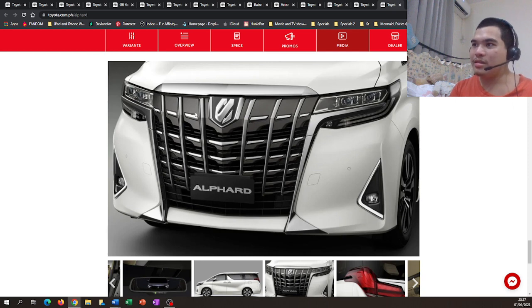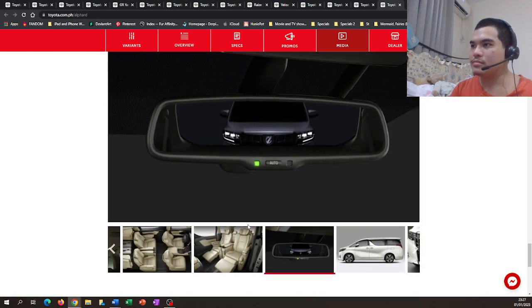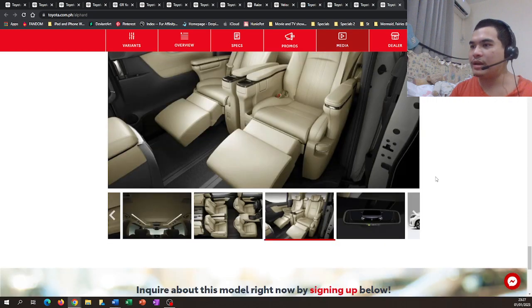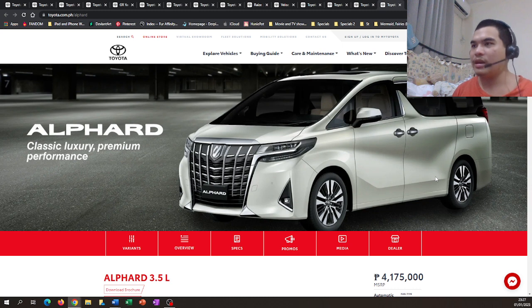So like I said, this is what the emblem looks like on the Toyota Alphard. So yeah, that's the Toyota Alphard. Now the Toyota Alphard, this is actually the smallest van in the Toyota lineup, for the Philippines, of course. I'm pretty sure in Japan they actually have a really small Toyota van in their lineup. But for now, for the Philippine market, this is the smallest van in the Toyota lineup.